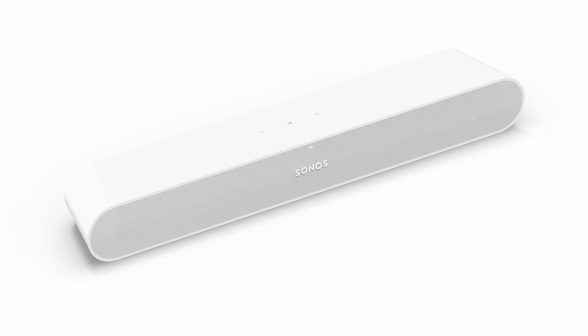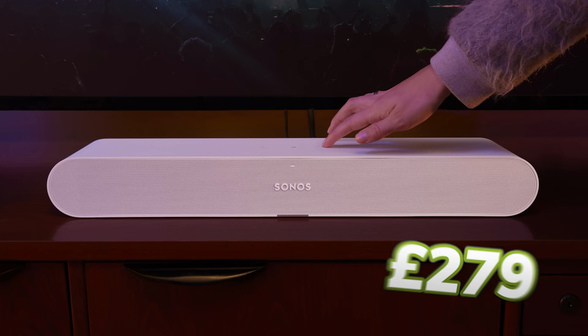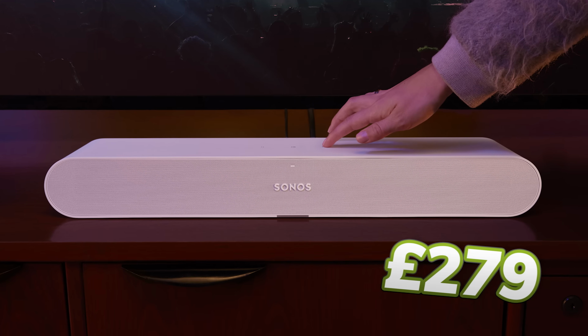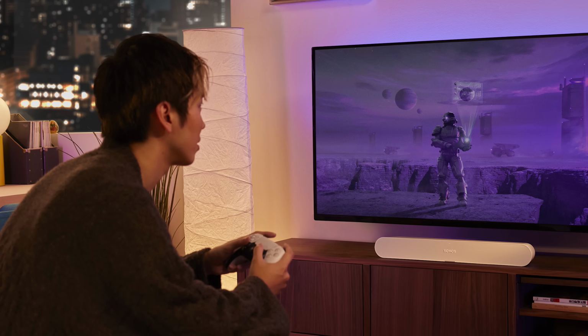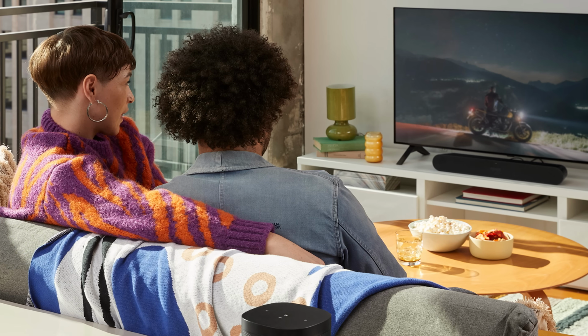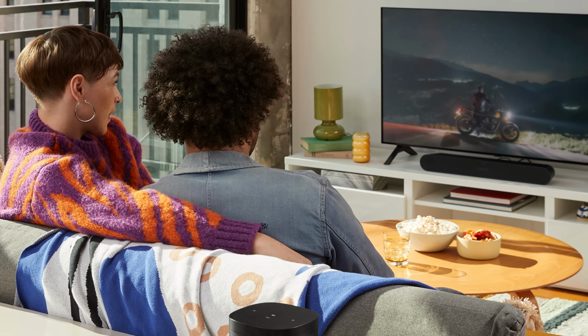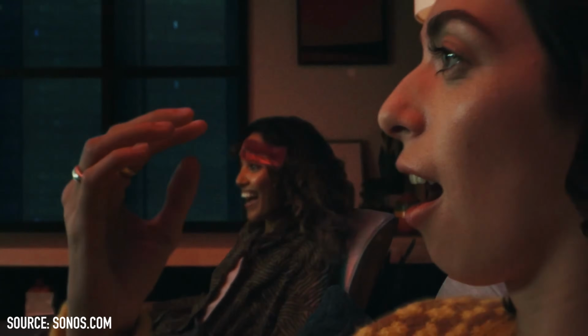The Sonos Ray joins the Sonos Beam and the Sonos Arc in Sonos' soundbar lineup, so we now have a choice of 3 soundbars at varying price points. So on paper, as it's only £279, this new little addition could be an attractive option for those looking for a more affordable way into the Sonos ecosystem that will actually do your TV audio as well. Now, it's no surprise that Sonos are entering the more budget-friendly soundbar market because a large majority of soundbar sales are under that £300 mark.